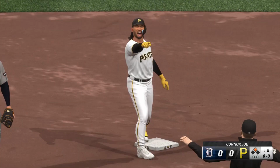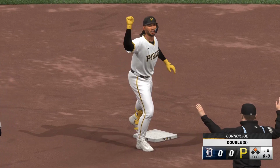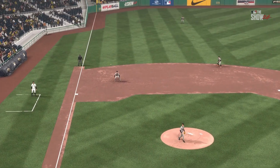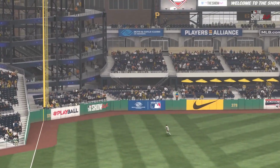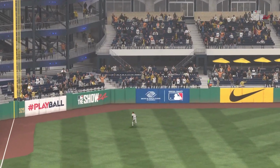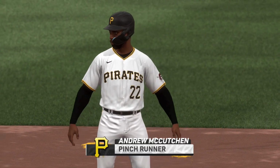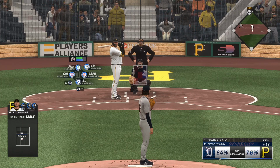Seems like he got exactly what he was looking for right there. Put a pretty good swing on that one as he drove it out to deep left. Didn't quite have the right combination of launch angle and exit velocity to get it over the fence, but you're never going to be disappointed with extra bases. Runner in scoring position now and a good opportunity to push across the first run of the ballgame.